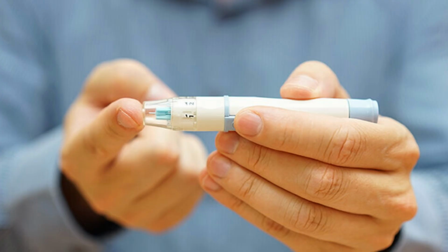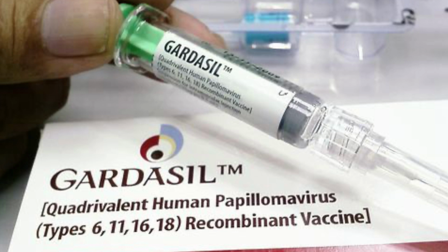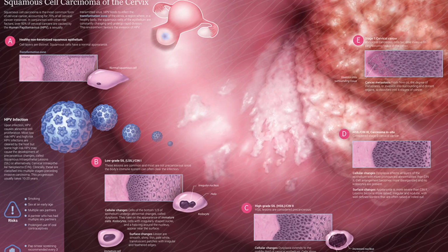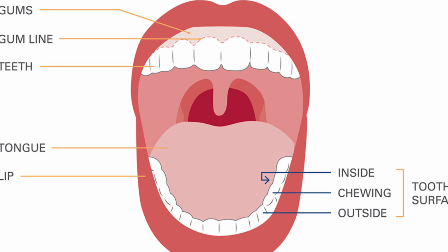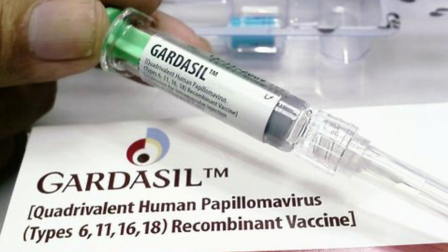How does the HPV vaccine work? The NHS HPV vaccination program uses a vaccine called Gardasil. Gardasil protects against HPV 6, HPV 11, HPV 16 and HPV 18. Between them, types 16 and 18 are the cause of most cervical cancers in the UK, more than 70%. These types of HPV also cause some anal and genital cancers and some cancers of the head and neck. HPV types 6 and 11 cause around 90% of genital warts. So using Gardasil helps protect girls against both cervical cancer and genital warts.